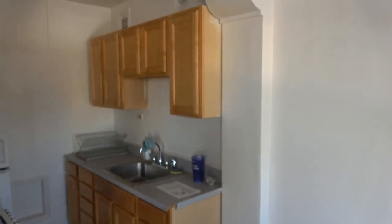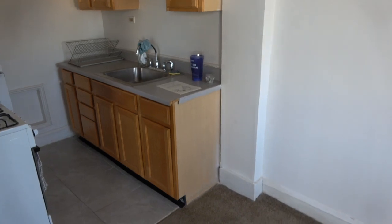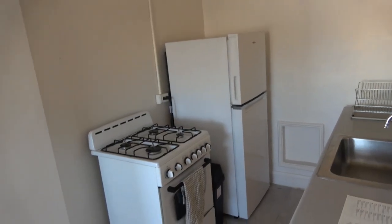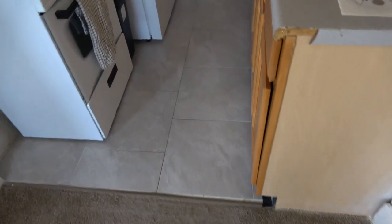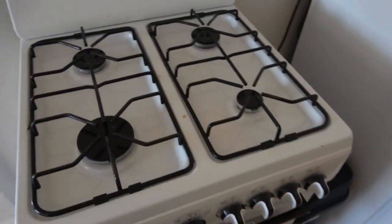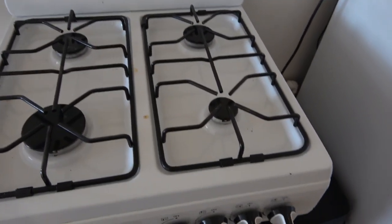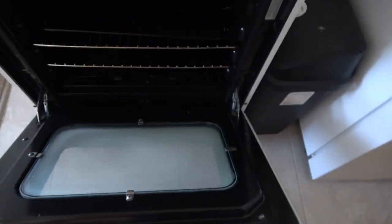So nice big dining area, lots of cabinets, stainless steel sink, big stainless steel sink with a hose attachment. And if I walk in a little bit further, we see a newer fridge and a newer stove on a nice, newer floor. Let's take a look at the stove first. The stove is 4 burners, and it's not quite a full-size stove, but it's not small either. Super clean, and clean inside.